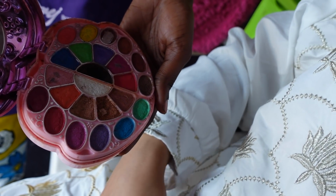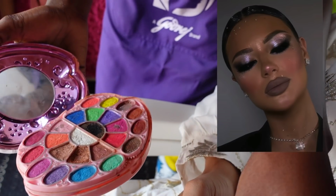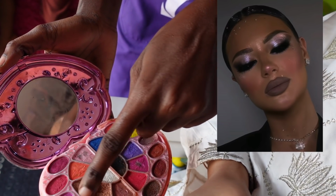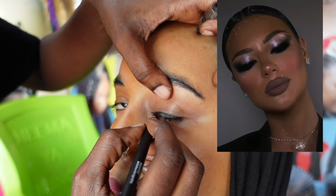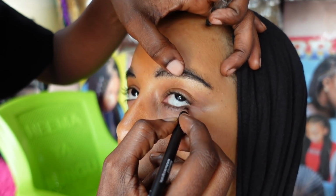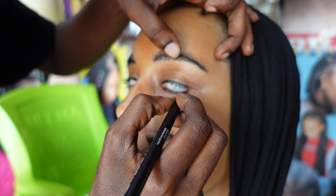Whew. Let me just show you the look that I asked for, and this is the palette that she took out. I did not bring any palettes today. I'm not at home, so I don't have any palettes with me, and the look is just so beautiful, but this is not it. And she didn't even start with the look. She started with doing my eyeliner. She did my bottom liner, which is okay. It's fine.